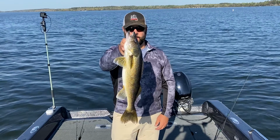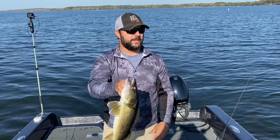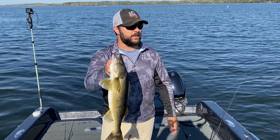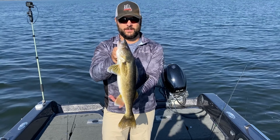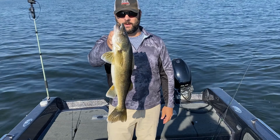Nice, beautiful 22-inch Lake Vermilion walleye. What we're doing here, we're sitting in about 28 feet, casting some puppet minnows into about 23, 24 feet, right in some rocks and some decent-sized boulders here. Beautiful fish. We'll get it back in the water.